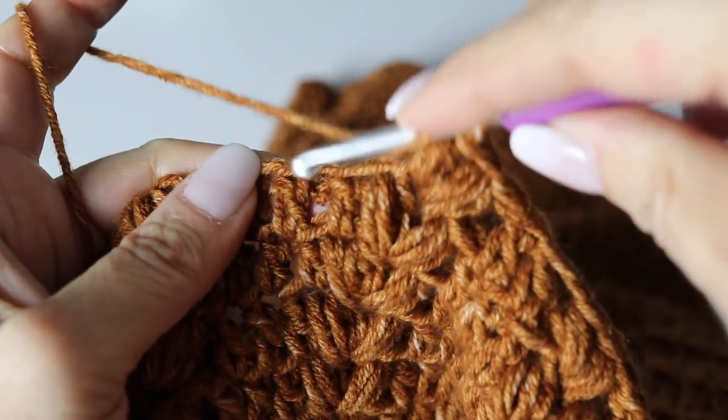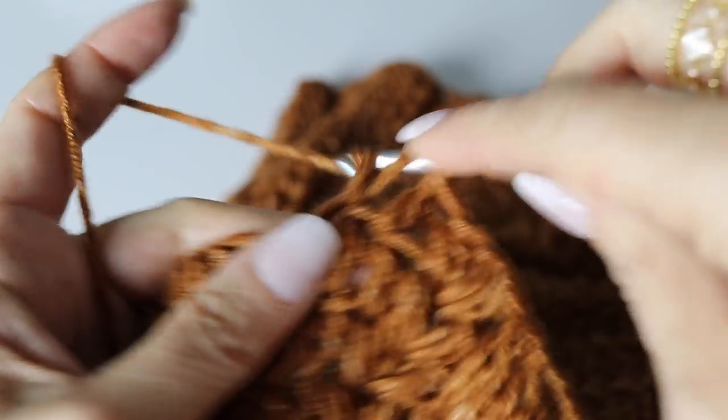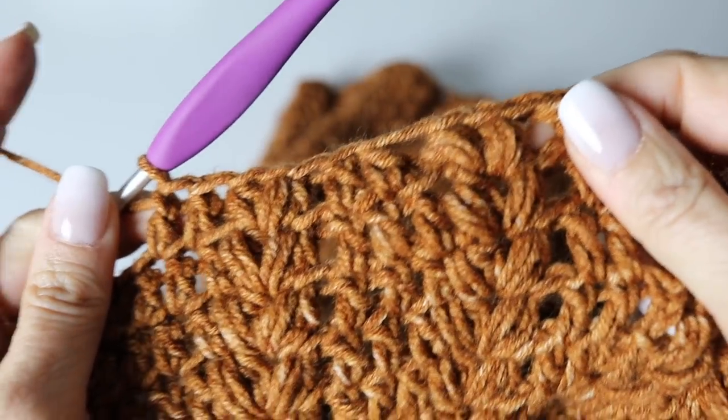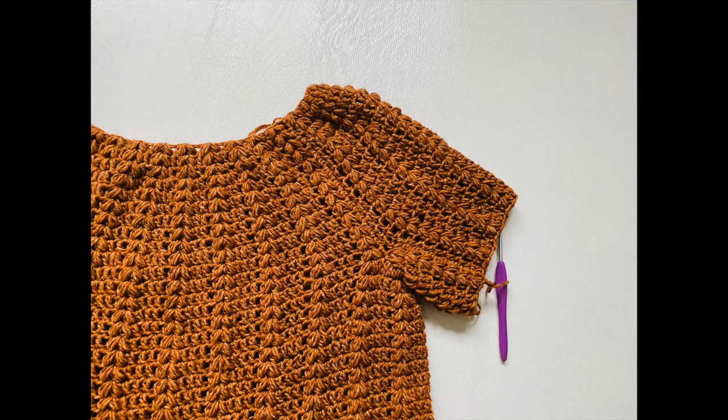So here you go, you made your flower. You're going to make a double crochet, skip a double crochet, and make another double crochet. That is it, because you do not want the top of your sleeve to be poofy and big.